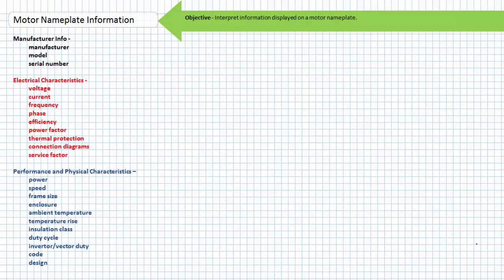I'm your instructor Jim Pytel, and today's topic of discussion is motor nameplate information. Our objective is to recognize the pertinent information displayed on a motor nameplate. This is an extremely useful source of data in finding an equivalent replacement motor during maintenance and repair procedures.